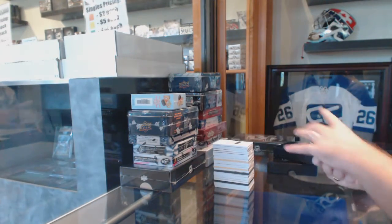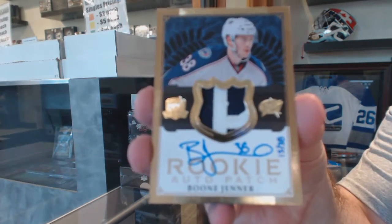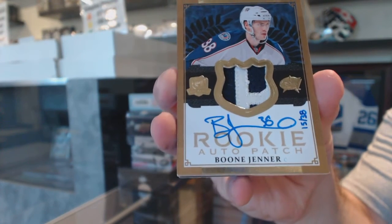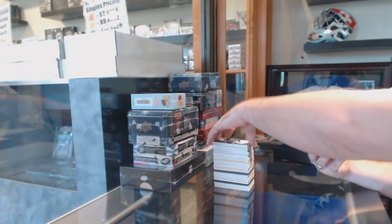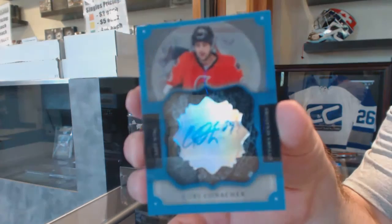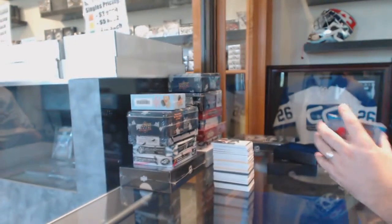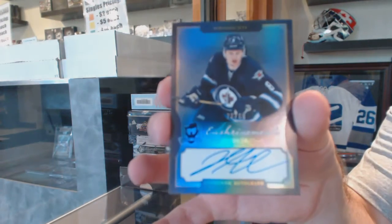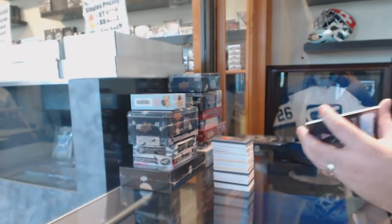Oh, Calgary just crushed it. For the Columbus Blue Jackets, /38, gold rookie patch auto, Boone Jenner. Boone Jenner, /38. For the Ottawa Senators, rookie brilliance auto, Cory Conacher. For the Winnipeg Jets, /60, Trouba Enshrinements auto. And, oh, that's a sexy card.